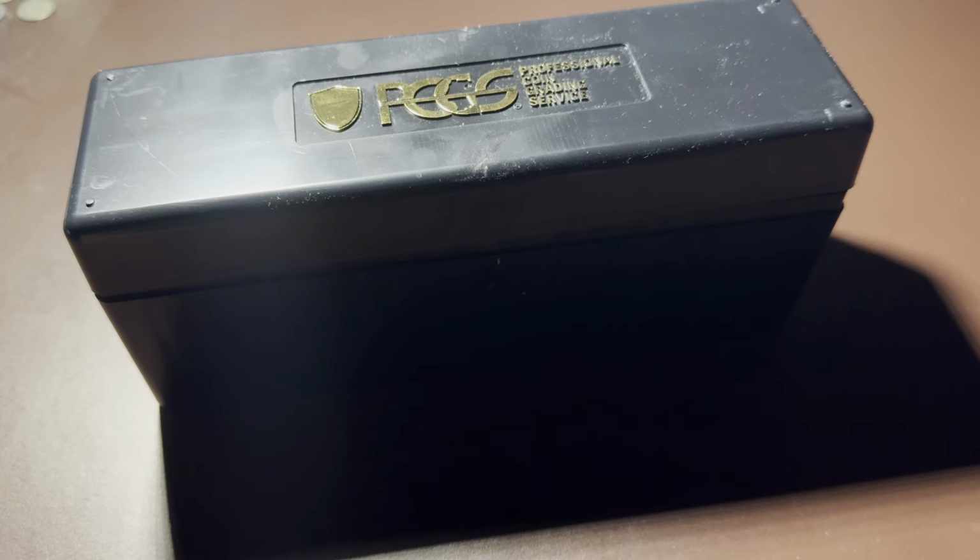This is the second time I'm doing this, and I had some pretty good luck last time. I did take a quick look at these grades, and there were some surprises, both good and bad. If you haven't seen the video where I talked about the coins that I was sending in, be sure to check that one out before watching this one. But now let's get started with this video.